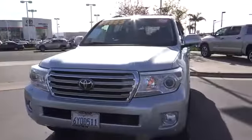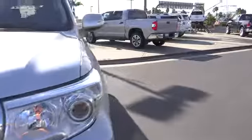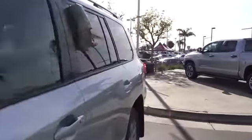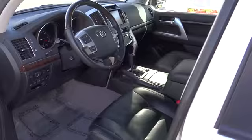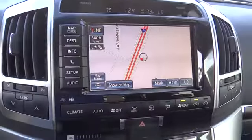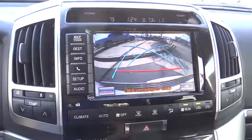Traction control, power passenger seat, navigation system, leather-wrapped steering wheel, dual airbags, power steering, four-wheel disc brakes, center armrest, compass, electronic stability control, heated steering wheel, CD player, heated front seat, fog lights, rear window defroster, trip computer, power windows, security system, remote keyless entry.